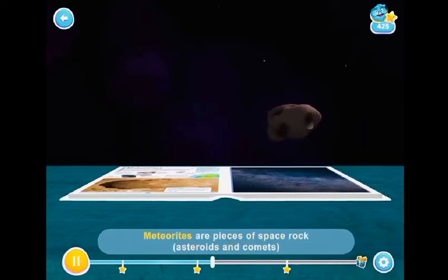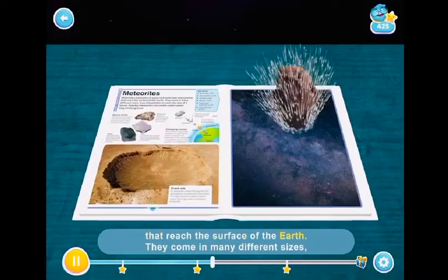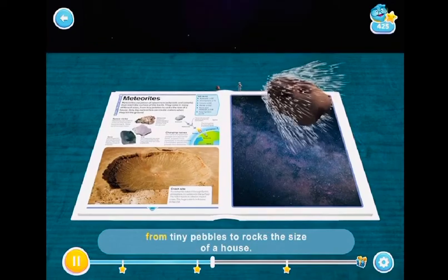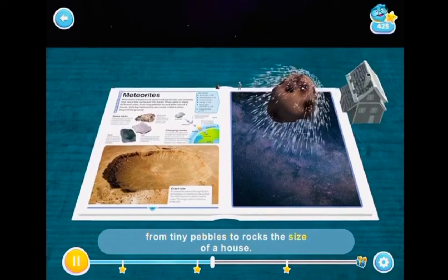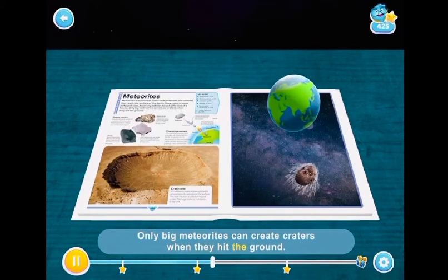Meteorites. Meteorites are pieces of space rock, asteroids and comets, that reach the surface of the Earth. They come in many different sizes, from tiny pebbles to rock the size of a house. Only big meteorites can create craters when they hit the ground.